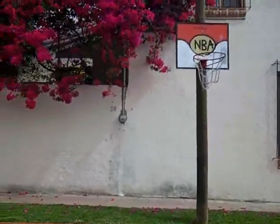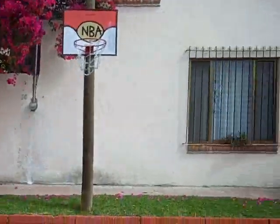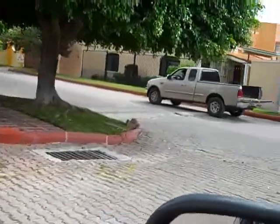Let's stop here and show you these beautiful bougainvilleas along this wall. Just gorgeous. We have a lot of them, and you'd think you'd get used to the beauty, but you really don't. It just continues to be beautiful.